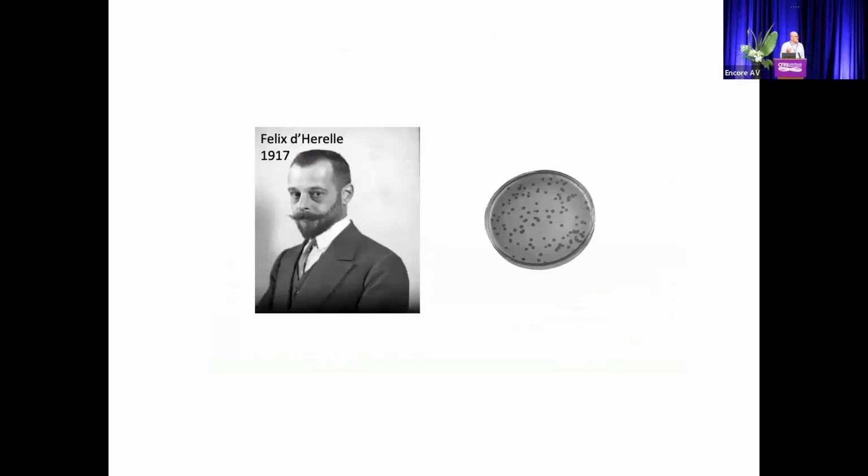And I'm going to argue that in looking forward to thinking about this problem, we can actually look back to this guy here. Félix de Herelle was a French microbiologist who made a discovery in 1917. He looked at a petri dish, very much like this one here, and he saw sort of holes in the bacterial culture. And he's the one who named these things bacteriophages.